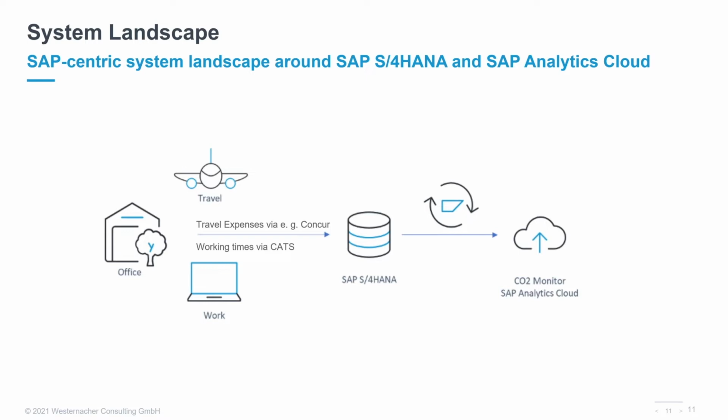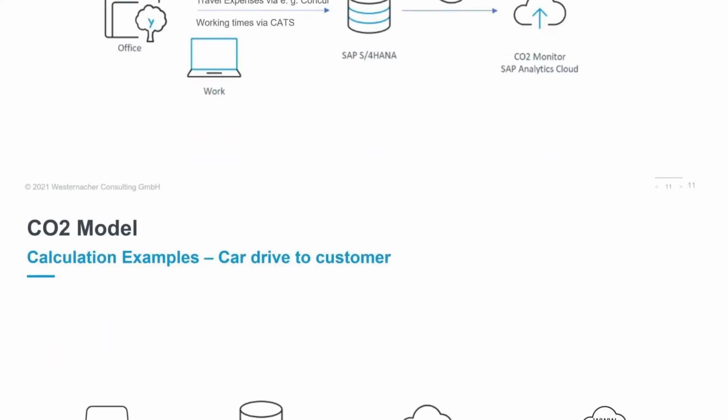Now, once things are in S/4HANA, it is dead easy to get the information into the analytics cloud, and that's where we're going to be building our monitor. Since we're going to have to be doing a few clever things there, bear in mind, at no point are we actually booking in kilograms of carbon dioxide. I'm sorry, no, we don't have that in S4 out of the box, because we're talking about euros and dollars and kilometers and hours. And the actual calculation to work out what this means for our carbon budget is going to happen somewhere, and that's going to be the analytics cloud.